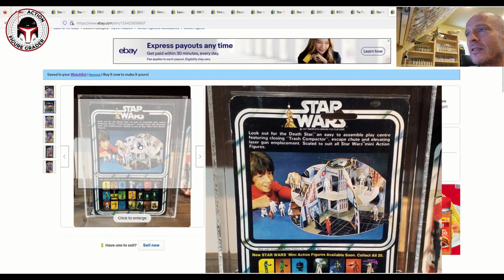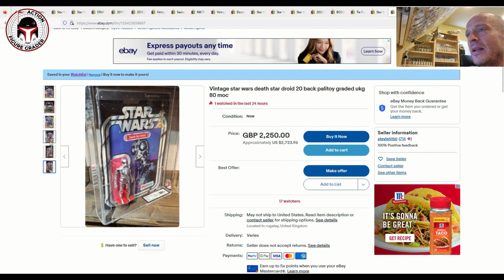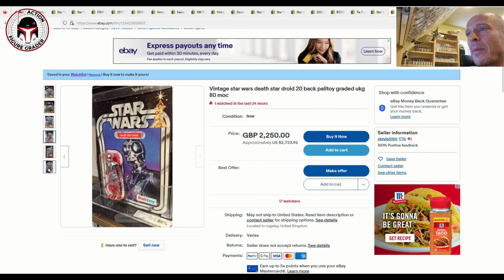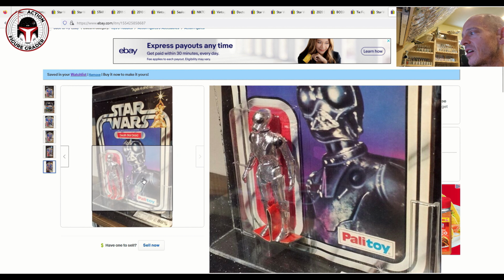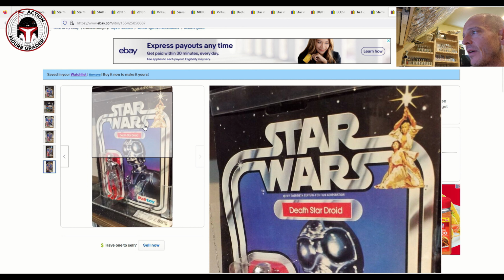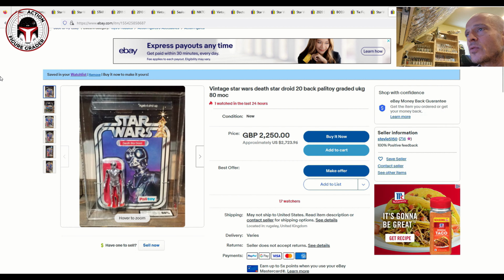It's salivating. Look at the back of that. It's got the Palitoy Death Star play set. I mean, what an awesome example of the Palitoy card back. And wow, the subgrades on it are 75, 85, 85. So you got two 85 subscores. There's a little bit of wave to the card, and that's why it got the 75 grade. But wow, what an awesome, awesome mint on card Palitoy Death Star 20 back. I just would love to have that in my collection for my Death Star run.